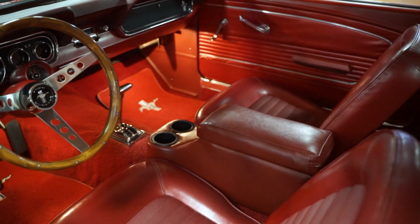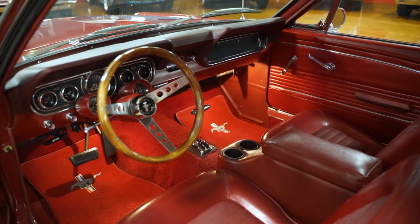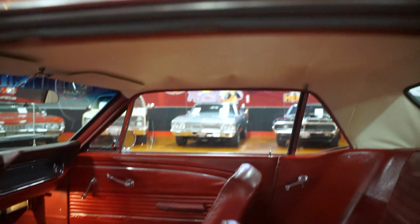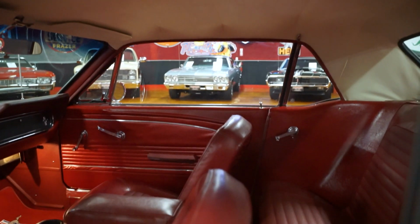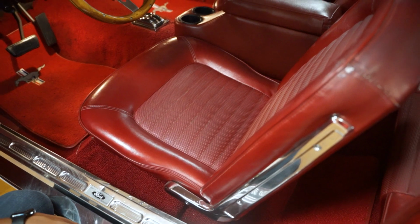Same thing with your gauges up there. All your gauges look to be in pretty nice shape. We'll take a closer look at the interior when we're actually on the test drive. No rips or tears or anything in the driver's side seat.